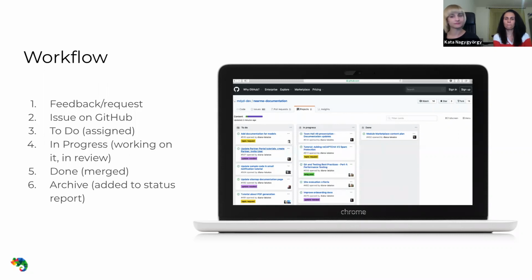When we add the issue, we also add the label that shows the type of task. For example, is it a request for a new topic or an update needed for an existing topic? Then we set the priority by either keeping it in the list or moving it to the to-do column. We usually assign issues to ourselves based on who will work on the topic. And then when we start working on them, we move them to the in progress column. It stays in the in progress column until it is reviewed and merged.